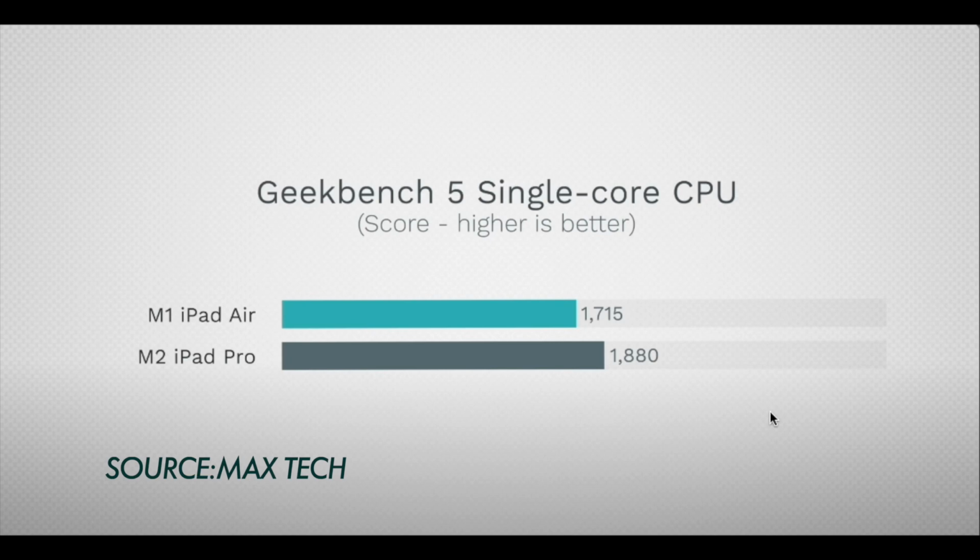And like I said, if you are into all this machine learning and also software that takes up a lot of usage in a system, I believe the M2 chip will be able to handle that, and this is where the iPad Pro steps in.